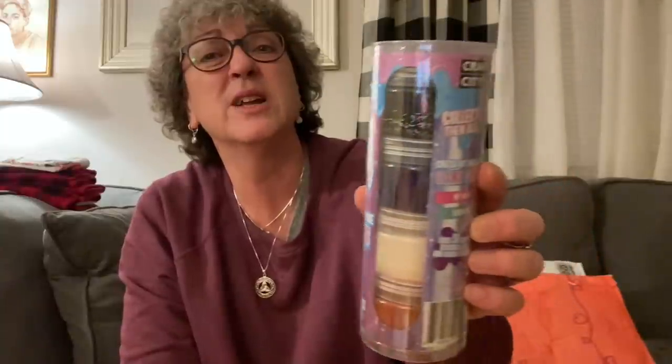I don't get slime. I really don't. And then there is this one, which is metallic slime. It's black hole, deep sea, flashback, and lava. And this one's got glitter in it. In all of them, this reflection is really bad. I don't know what the deal is today with the reflection. Don't know. Oh, down here maybe?